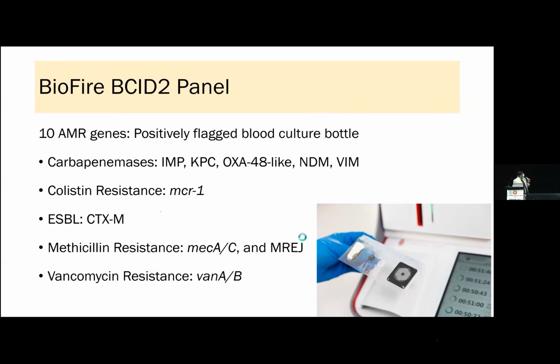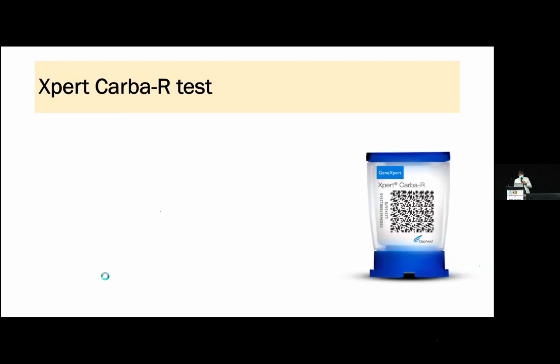One thing I can add to the BioFire is there is a Blood Culture Identification 2 panel which can detect the carbapenem and at least 10 different AMR genes within 1 hour of the blood culture bottle flagging positive. The only thing is it is very expensive. We have not introduced this in our lab, but I have heard from the ID physicians that this helps a lot in their clinical management.